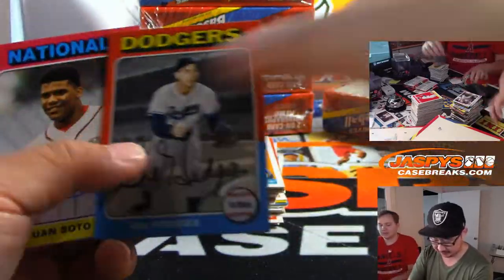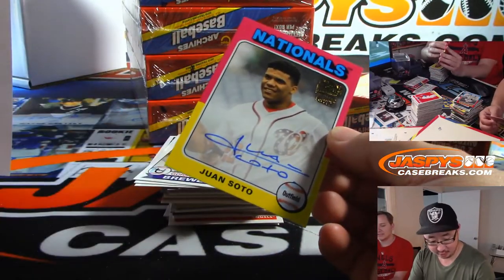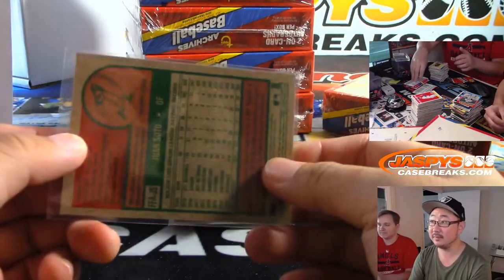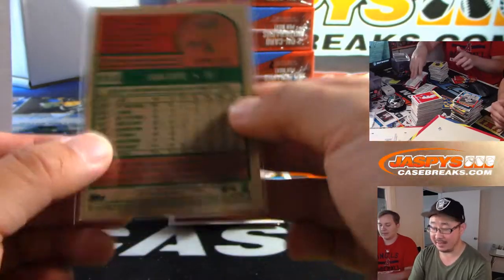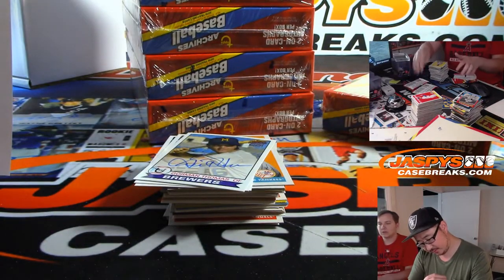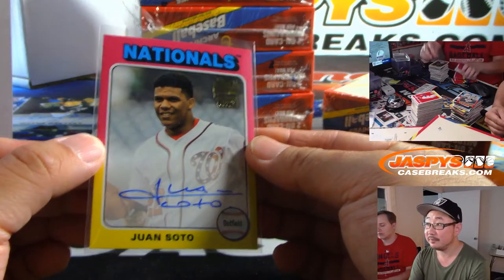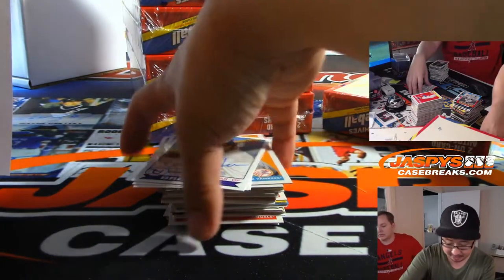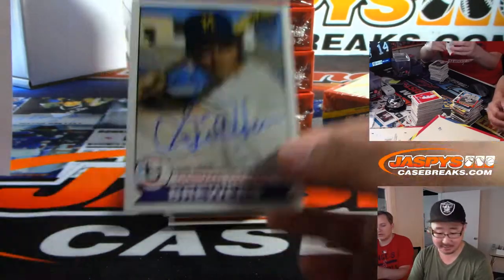Ooh, Juan Soto. Autograph. That's nice. Chris Garosi with the Nats. Nice. That's a nice one for, once again, Chris Garosi. And another autograph right after that. Gorman Thomas for the Brew Crew.